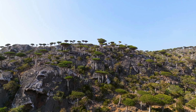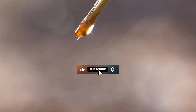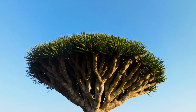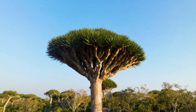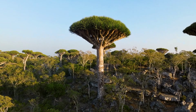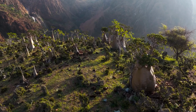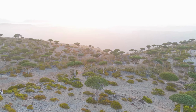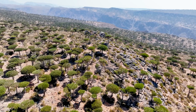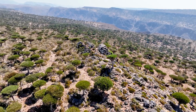A dragon's blood tree grows slowly. Its form is the result of patience, measured not in seasons, but in generations. Every mature tree standing on these plateaus is a living connection between Socotra's ancient past and its uncertain future. The young trees protected today may not form great canopies for decades. Those who plant them may never see the forests they are trying to restore. Conservation here is an act of faith in a future belonging to someone else.